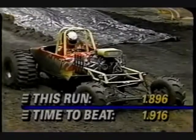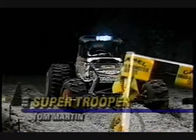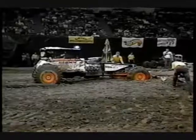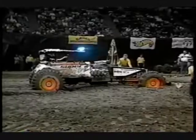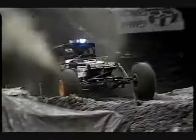Acker shuts it down, and he's shaking his head. He knows he shut it off too early. 1.896 seconds for the man who put down the second quickest run ever earlier. But here's Tom Martin in the Super Trooper. The three-time world champ has to go quicker than that 1.896 to take the lead.